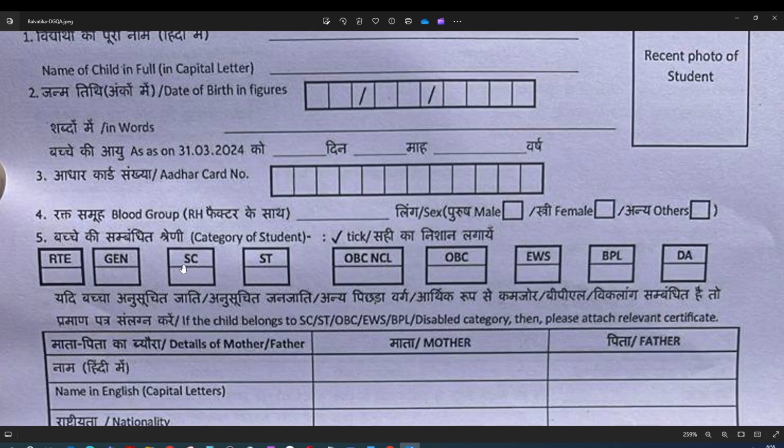Then if you are not falling under SC, ST, OBC, then you can select EWS. So it's for general open categories, EWS. So if you managed to get the EWS certificate, you can tick this also. Then you can take RTE, general, and EWS also if you have that certificate. And then you also have the BPL part. So if you really have a BPL card, or if you are in the BPL list that is published by the central government, then you can take that number and produce it here.